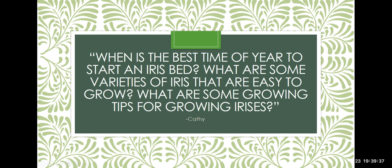I always say if the patch of iris is bigger than you can hug, you probably want to thin them out and separate them a little bit. Once they start getting too big, then they don't bloom quite as well. But as far as one versus another, I like the reblooming ones. Immortality is a really nice one that I like. But reblooming doesn't mean it's going to bloom just voraciously the second go round. But it does mean if the weather sets up correctly, you'll get some summer blooms off your iris as well.